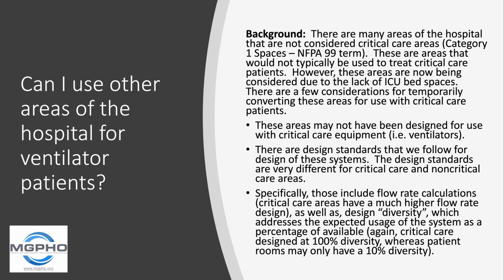And whenever we talk about diversity factor, what we're talking about are how many of the available rooms or outlets, if you're putting in 80 of them, how many of those are expected to be in use at a time. If it's 100% diversity factor, you would expect that all 80 of those outlets would be in use. Whereas if it were a 10% diversity factor, only 8 of those outlets might be expected to be in use.